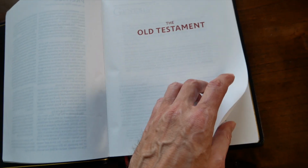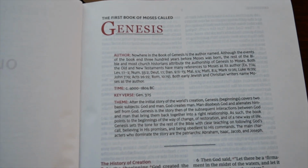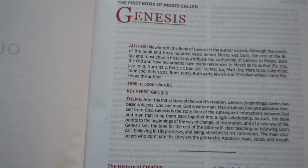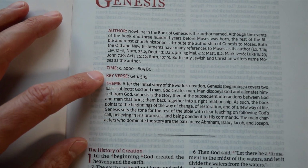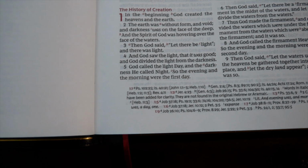Then you have the title page for the Old Testament, and you have the text here, Genesis. As you can see, you have the book names in red, this dark red, beautiful red. Then you have a book introduction, talks about the author, the time, key verse, and the theme. Really nice, just a little nice touch. Then you have the text.